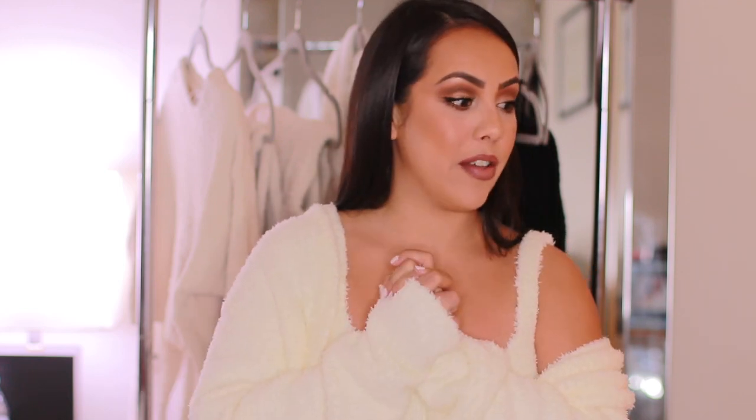I wish that you guys could reach in here and feel the fabric of this because it is the softest fabric ever. And it's been in the box since I received it, probably like a month ago, and I have not opened it. This is the first time me touching it. I have not worn it. I've been saving it for this video.